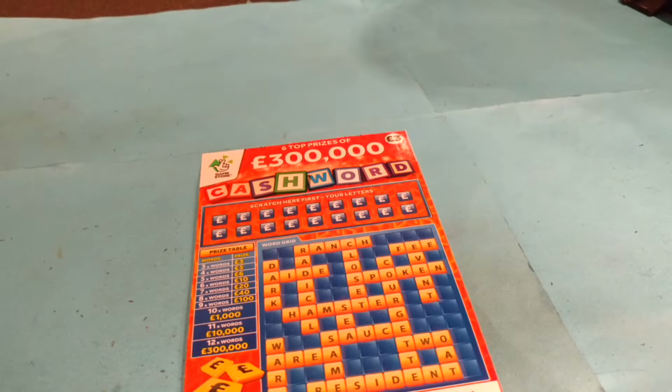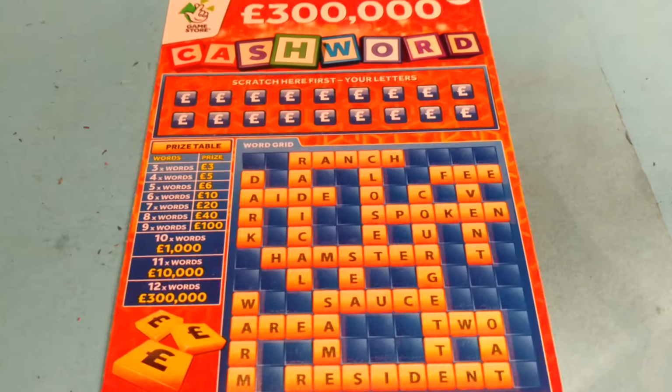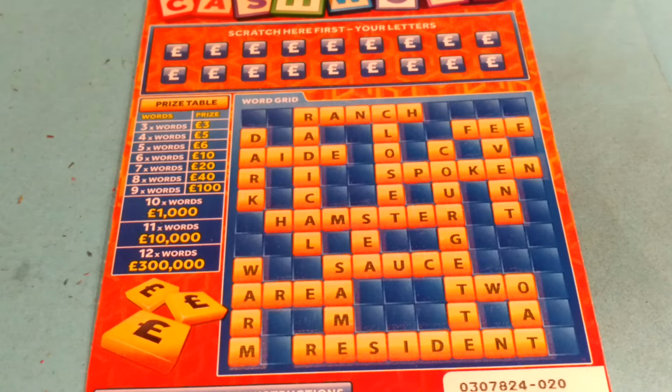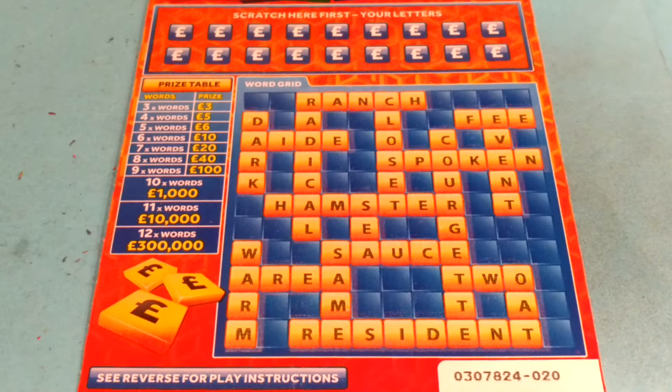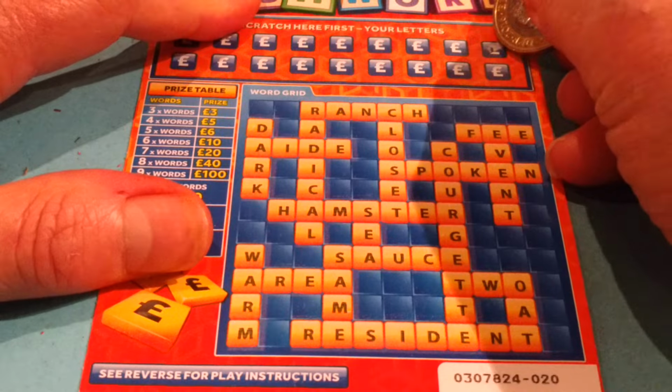So we'll go straight onto it, zoom it down, get it ready so you can see it better. Think you'll be able to see that. Get me scratcher offer. Where's Piggy? Are you here? He's here, look. Oh, he's having a look at you. He's happy. Right, okay. Let's get going. We don't want to waste about.